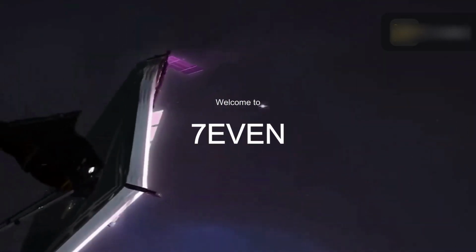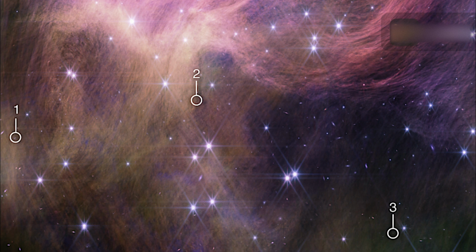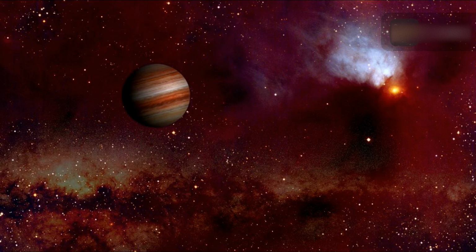One basic question you'll find in every astronomy textbook is, what are the smallest stars? That's what we're trying to answer. A team using NASA's James Webb Space Telescope has identified the new record holder. A tiny, free-floating brown dwarf with only 3 to 4 times the mass of Jupiter.